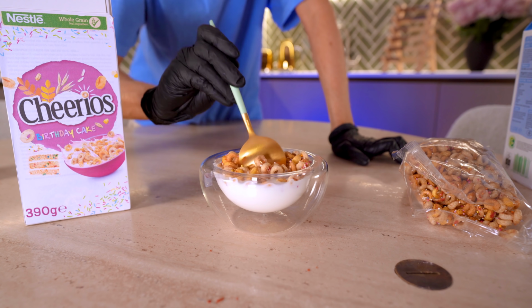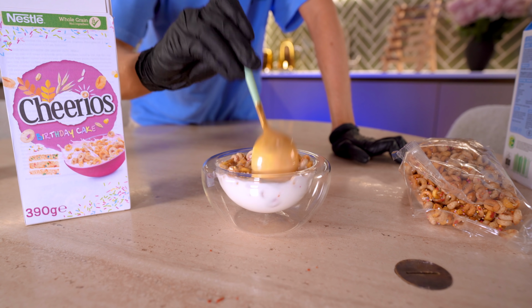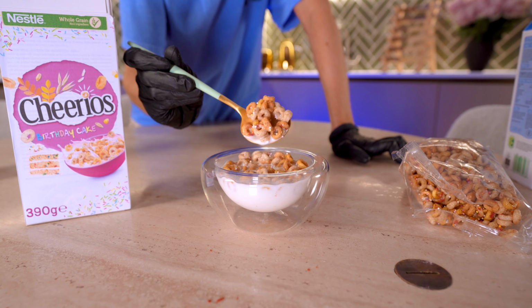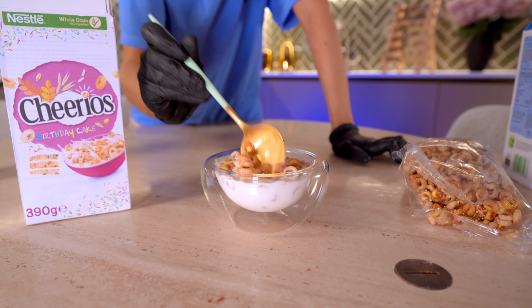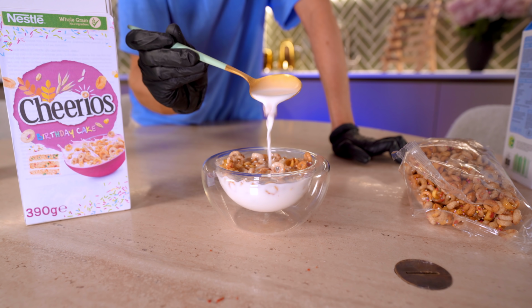Okay, maybe we need to mix it a little bit. It's a very light pink though. Maybe we need to let it sit for a little bit longer. They're going pale, so I think all the colors are actually blending into the milk now. So this is probably going from pink to gray really quick.